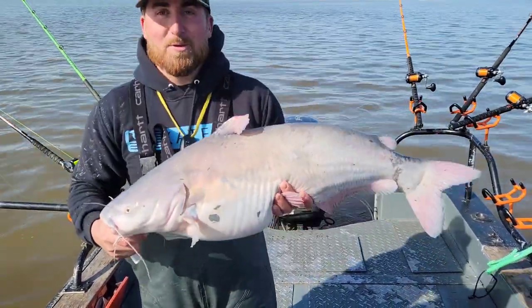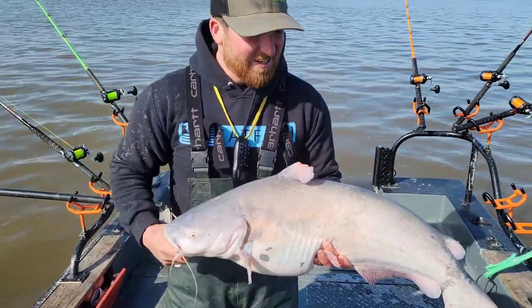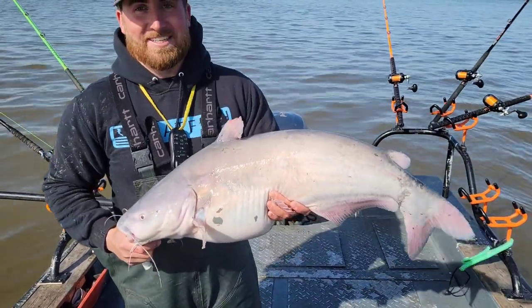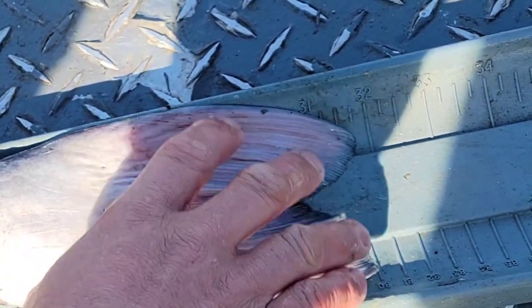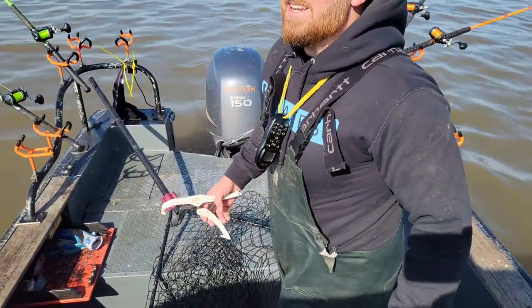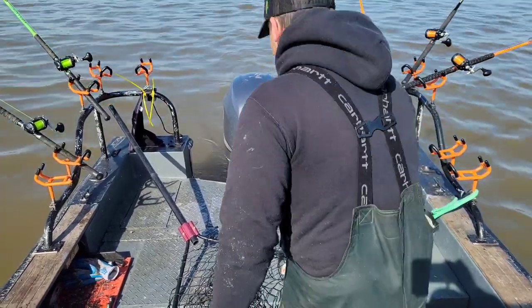You know what? I'm curious. We're going to put him on the bump board real quick. I'm kind of curious if this would be an under in a tournament. And then we're going to weigh him. Because this is like probably as good as it gets. Talk about close. You cannot get a better under than that. Other than the fact that today isn't a tournament. And if this was a tournament, we probably wouldn't catch this fish.